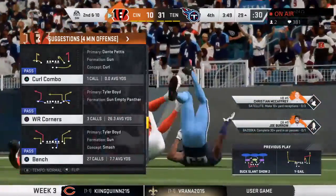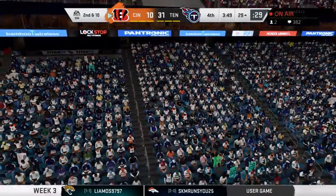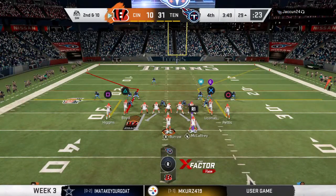Well, he has been sacked a number of times. He had an interception, so I'm going to give him a skosh of credit for hanging in there and trying to make something happen, despite the amount of pressure he's been under this entire game. Here's 2nd and 10 now from the 29.